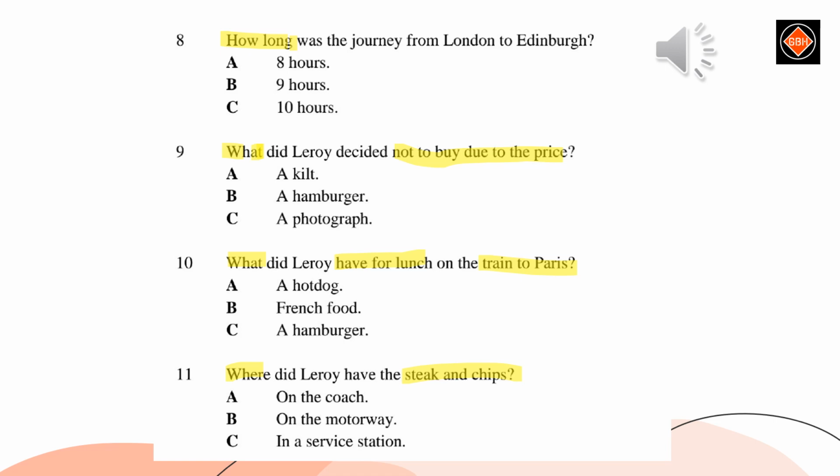The journey was very long, so we had lunch on the train, but I don't like French food, so I had a hot dog. Paris is beautiful too, and I bought some postcards which I'm going to send tomorrow. From there, we went to Rome, again on the coach, and this time I sat next to John. We stopped for lunch in a service station on the motorway, and I had a large steak and a mountain of chips. It was delicious.